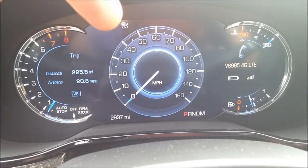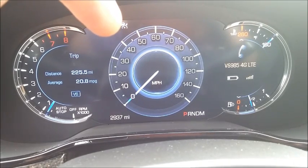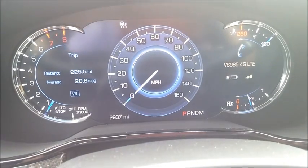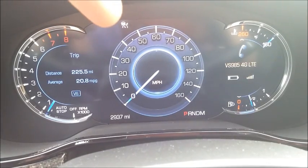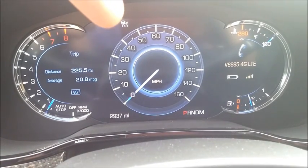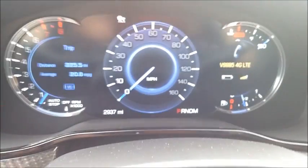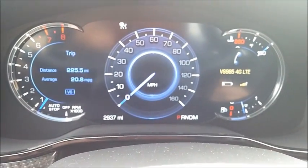Here's your cruise control. When it senses a car in front of you with the adaptive cruise, that car at the top left turns green. It means there's a car up there. Otherwise, that car actually disappears. So when you have the cruise set and you're driving, there is no car up there, which tells you it's clear right in front of you. And that's about it for the instruments.